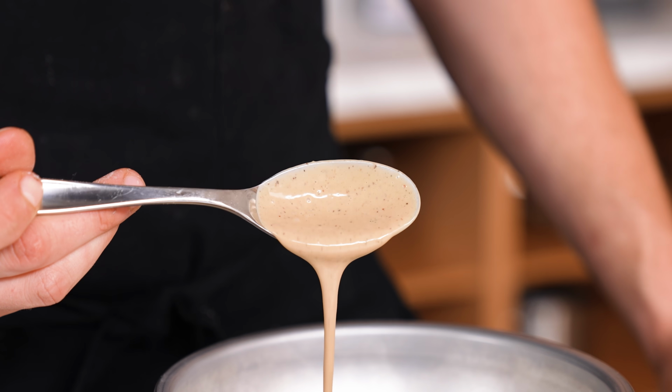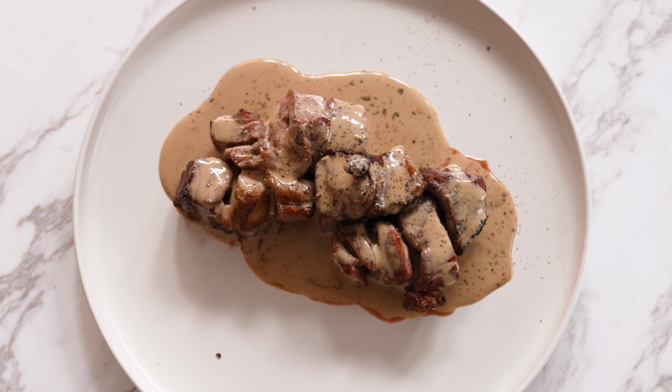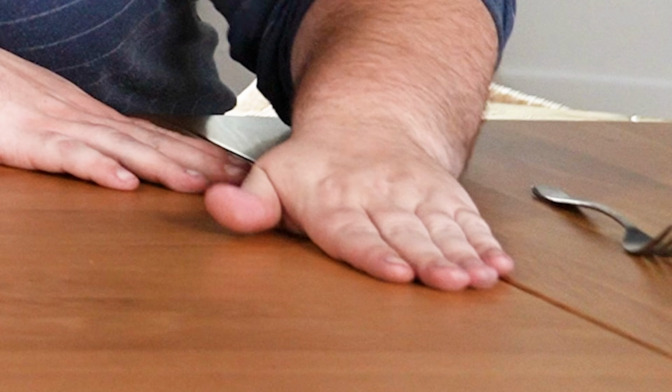We have to combine this with the greatest steak sauce to see. Is this truly the greatest steak sauce combo? Let's taste. An unexpected and unlikely combination. 2 different cultures from across the globe have come together. Let's taste. That's insane. This one I can say for certain is the best steak we've had.